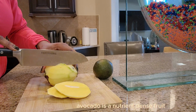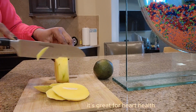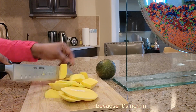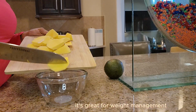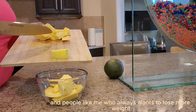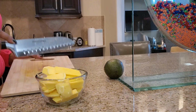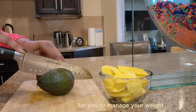Avocado is a nutrient-dense fruit and it offers numerous health benefits. It's great for heart health. It helps to improve cholesterol levels and to reduce the risk of heart disease because it's rich in monounsaturated and polyunsaturated fats. It's great for weight management, for people like me who always want to lose more weight. It's high in fiber and healthy fats, so it helps you feel full for longer periods of time, thereby reducing your appetite. And then it makes it easier for you to manage your weight.